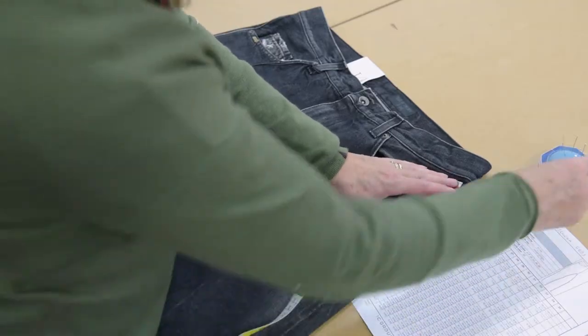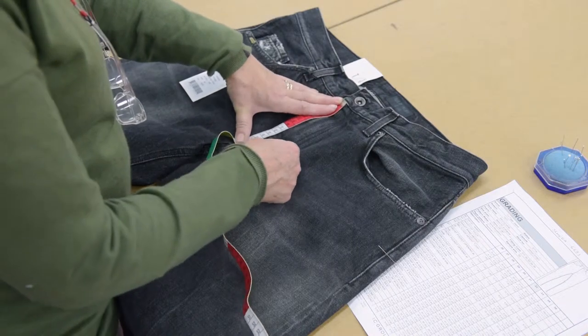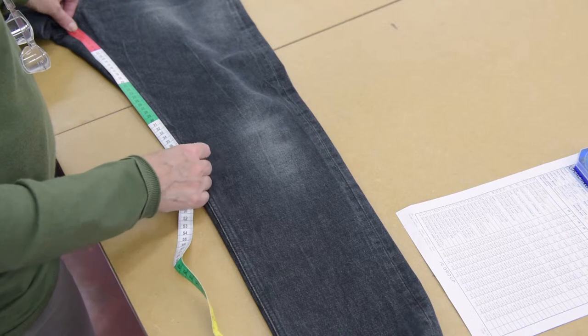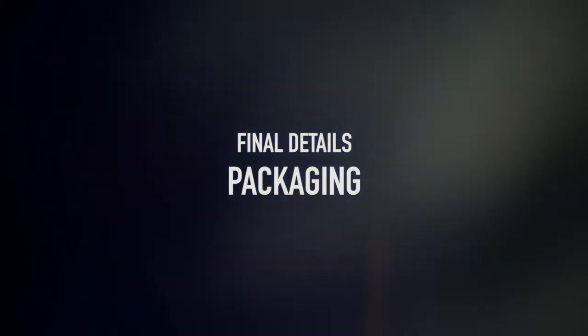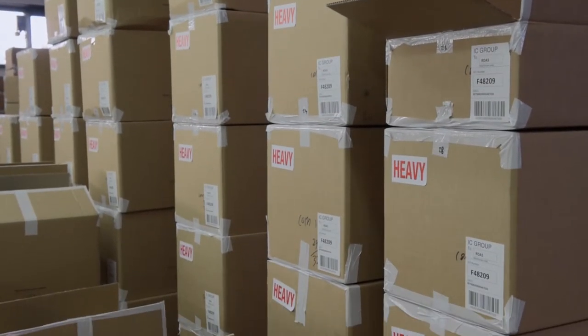Quality control is the final step of this long production process. The quality control technician measures the jeans' waist, hips, legs, and crotch to compare them with the size guide. Bagged and packaged, the jeans are ready to travel the world to reach every store and find their way into consumers' homes.